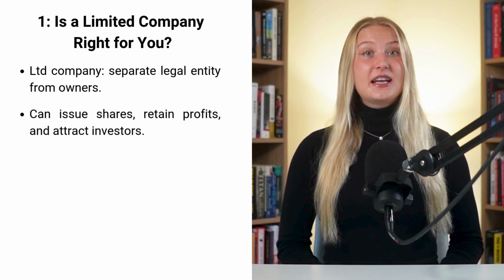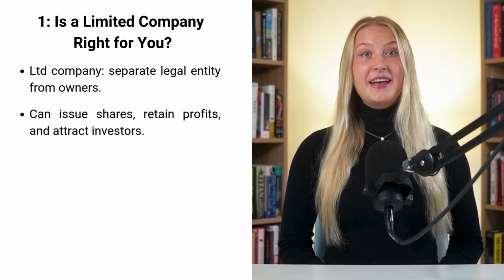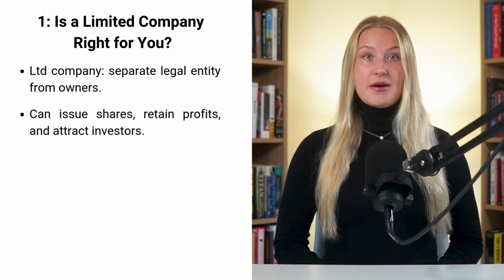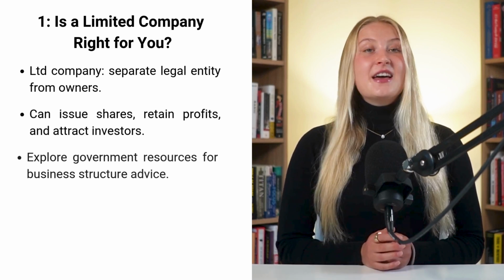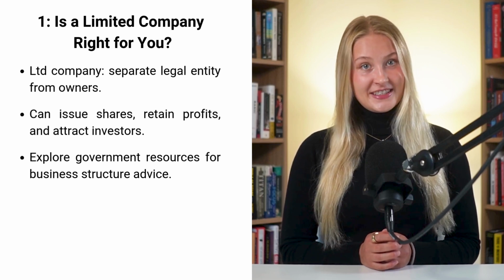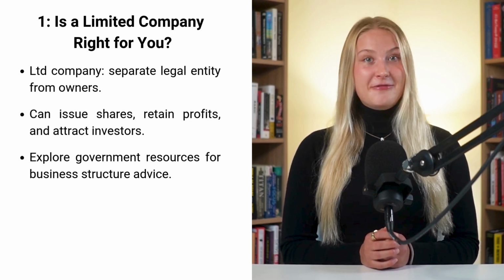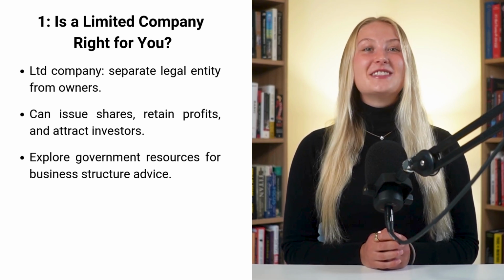A limited company can issue shares and bring in investors, and it can retain profits after paying corporation tax. This structure is usually ideal for businesses aiming to grow and profit, as it clearly separates business and personal assets. Not sure if this setup is for you? The government offers resources to help you decide on the best business structure for your needs. You can also seek advice if you're feeling uncertain. But if you've already decided that a Ltd company is the way forward, that's fantastic. You're setting yourself up for success. Let's move on to the next step.